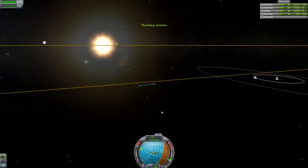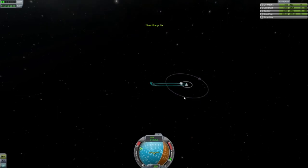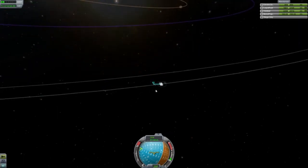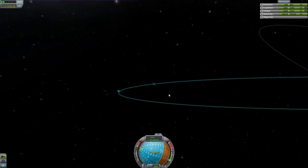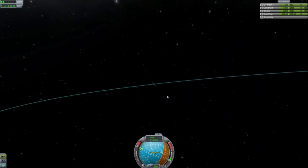Anyway, there we go. What just happened? Oh, looks like I got pulled right back in. Okay. Well, shite, that was not a good thing. What happens if I accelerate?